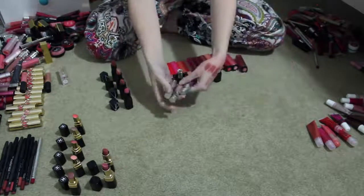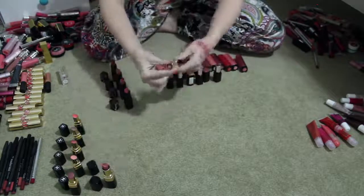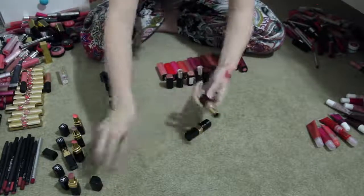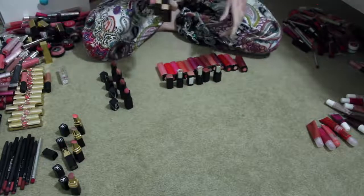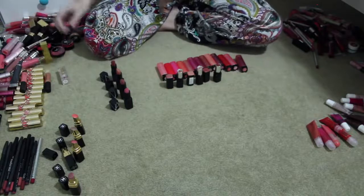I'm going to keep these 3. These were all from the same collection. These 2 Bobbi Brown ones I'm going to keep. These are always my reference colours for like work related colours, so I'm going to keep those 2. Those ones are in Tulle and Tulle Brown, if you were wondering as well.